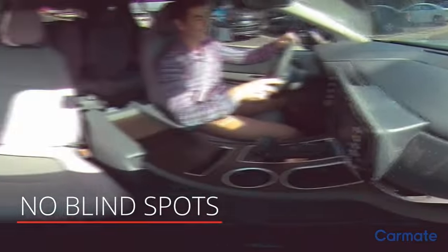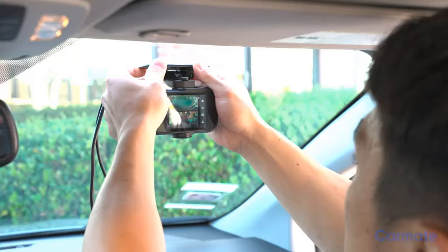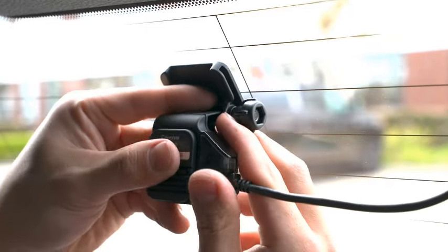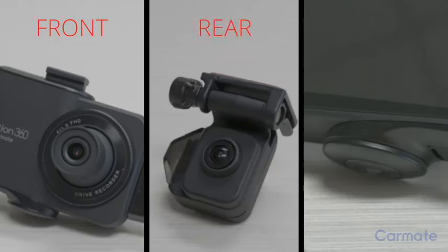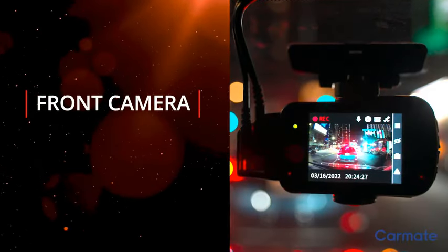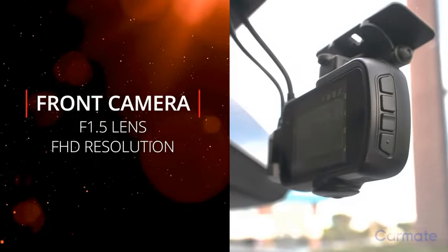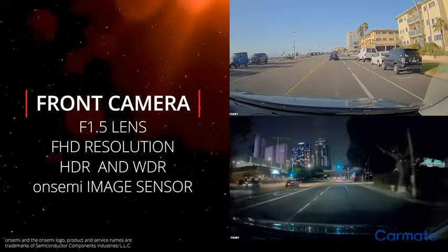The DC4000 RAW is equipped with a built-in GPS, providing precise location data for every recording, and a G-sensor, which detects sudden movements or impacts, automatically triggering recording to capture critical moments in the event of an accident. The dashcam's 360-degree recording capability means it can record front, rear, and side views simultaneously. This comprehensive coverage is crucial for documenting incidents and provides invaluable evidence for insurance claims or legal disputes.